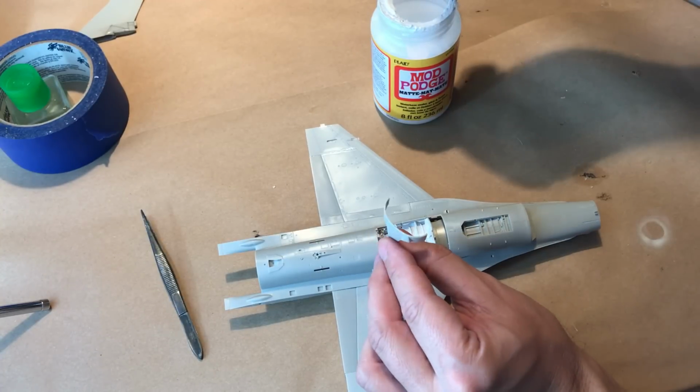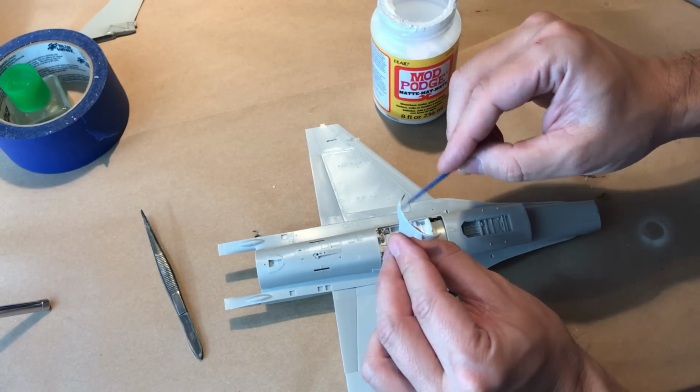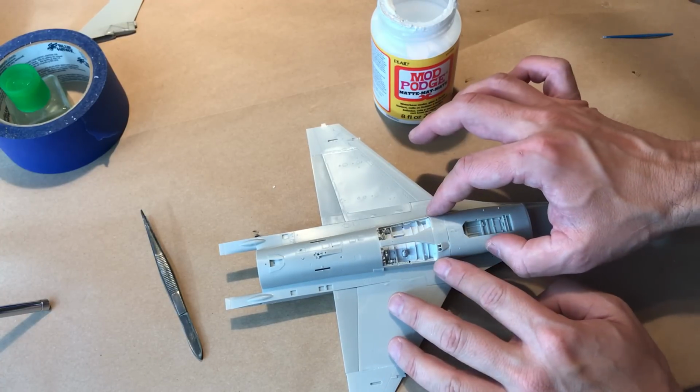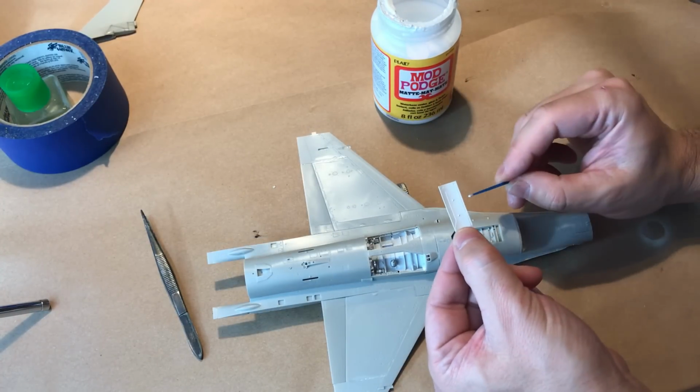In order to facilitate the external camouflage painting, I proceed out of building step order. I use white glue to temporarily attach items such as the landing gear doors.